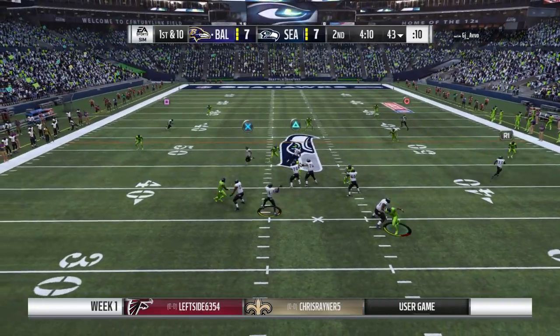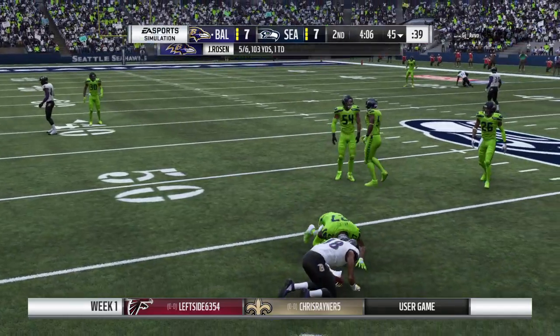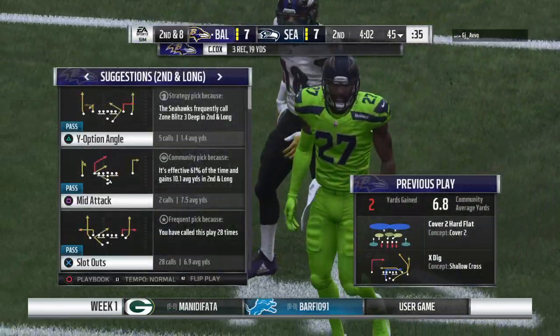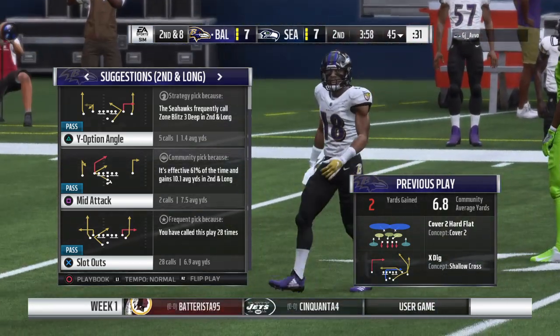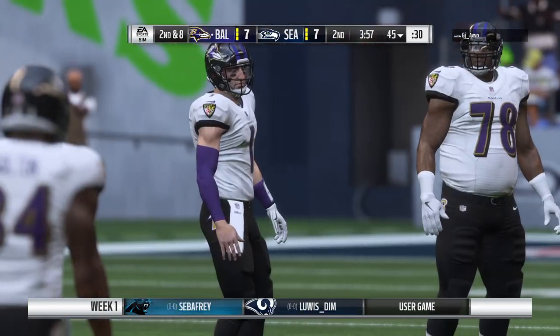Rosen on 1st and 10. Looking left side, and he's got a man. It's Cox. And he'll be brought down right at the 45-yard line. Give him a couple on the catch. It's 2nd and 8. Brandon, perfect defense in this situation would have meant that there was an incompletion. They would have picked it off. Okay, so they gave up the completion.